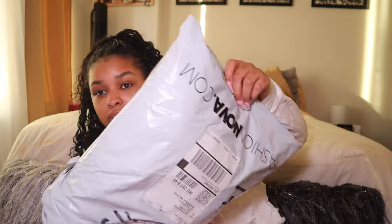I have ordered from Fashion Nova. Actually, no, I'm lying. I don't know, Fashion Nova maybe 2 or 3 months ago, but that's a long time for me. I think I got like 5 things. I'm just gonna pull it out. The first thing I see is some black jeans.